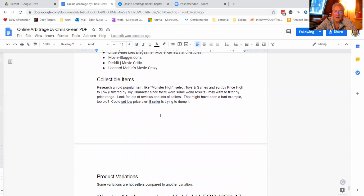And then, learning your line, eventually it's going to become old or not as current, and it's going to become a collectible item if it was popular at one time. And so he kind of explained how to research an old popular item.